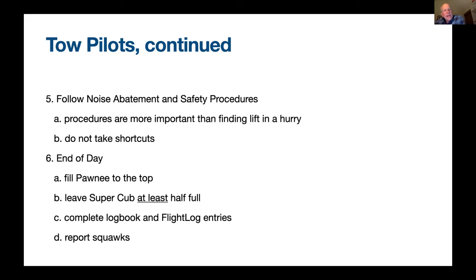At the end of the day, after doing all the tows, make sure you fill the Pawnee up to the top. It takes a long time to get the last 5 gallons in. If you can, go ahead and take that time and fill it, because it's a wide, flat tank. You fill it and it settles, and then you put some more in.